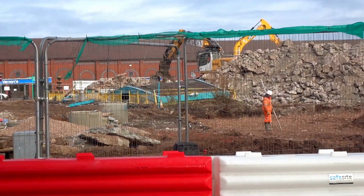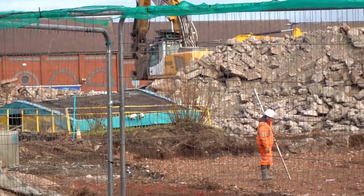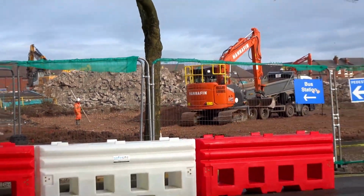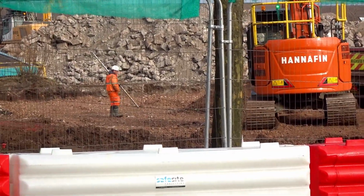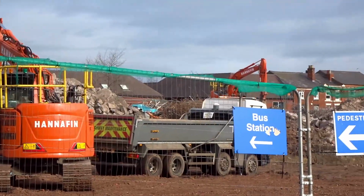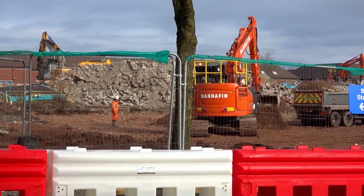We can now see the actual bus station's down, the actual roof's there in one piece. It's still sort of chopping it up and moving it about. We've now got activity from the builders. Lorries coming in with soil, hardcore. Assuming it's hardcore, otherwise it would make no sense, would it? So hopefully we'll now start seeing a bit of action.